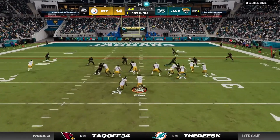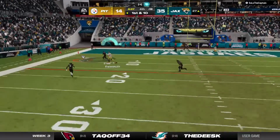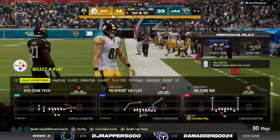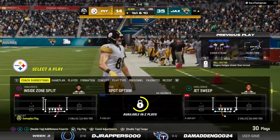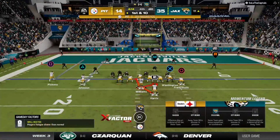This, they'll use as motivation for the rest of the time that they play to hopefully never be in this type of situation again. Going across the formation, he finds Freiermuth. Another nice gain, 16 yards there and a first down again. Set, ready.